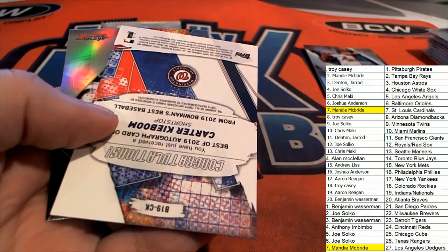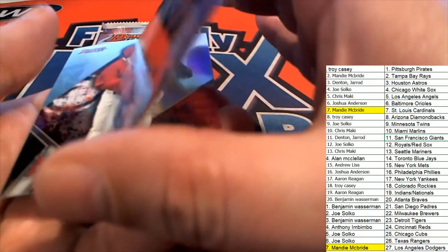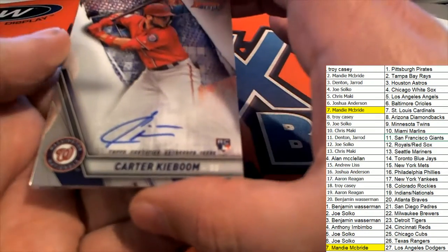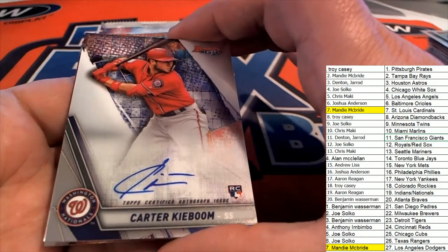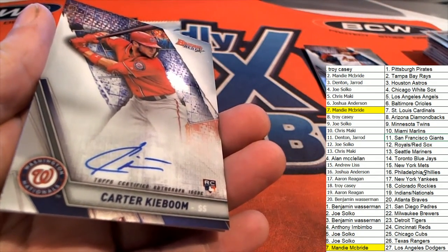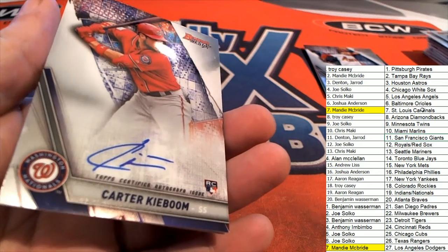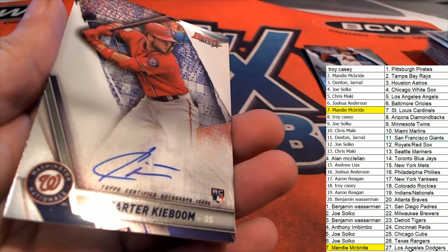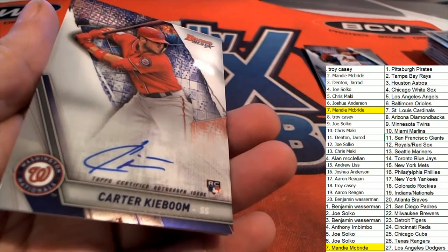And look at this thing. This is a big hit. Oh, really great autograph to have come out of the box spray. This is awesome. Nationals hit really nice. Awesome hit. That's right. It's the Washington Nationals.